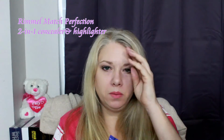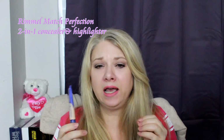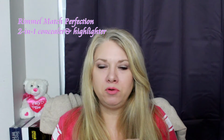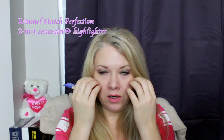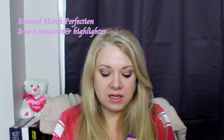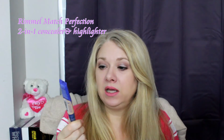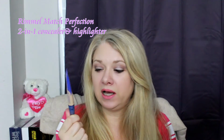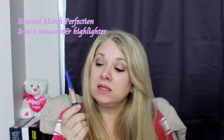I never have a problem with it creasing. It takes hours before this stuff would even attempt to start creasing, which I love. It sets really nicely. It's never drying. I never have a problem with my under eye feeling claustrophobic, or like it's got a lot of product on, and I love that. A little bit goes a long way with this thing, and it's just a really great concealer, especially underneath the eyes. It's a really good spot corrector as well, but I just basically use this for underneath the eyes and to highlight.